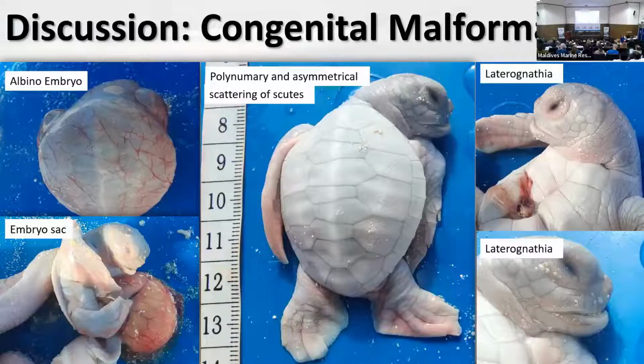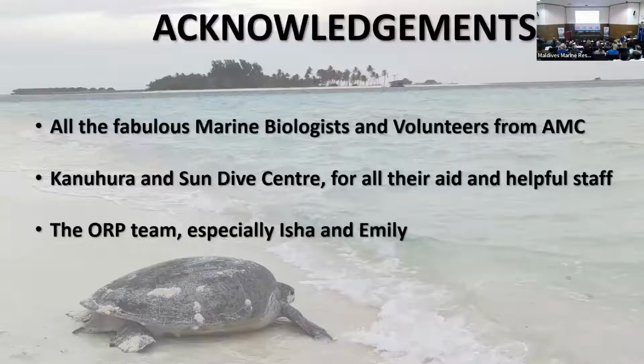I'd like to thank the marine biologists and volunteers from the Atoll Marine Center who were with me during my excavations. They were really, really helpful. Kanhura and the staff of Sundive Center were extremely lovely and helped me dig up some of the nests. The ORP team, especially Isha and Emily, were always there on video call, helping me with all my doubts. And this big mama turtle over here is the turtle whose nest had the particular albino embryo and most of the deformed embryos. I'd like to thank her for all the data she laid out for me.